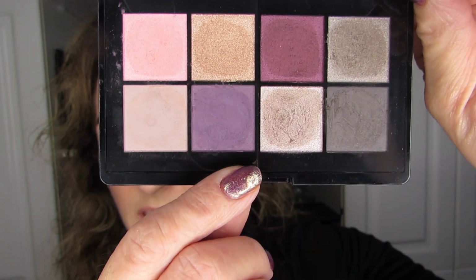I think that that will be an important couple of shadows to use because there are similar shadows in the Lancôme set, and I think that I'm going to do another look with that set with the similar colors so we can do a little bit of a comparison.